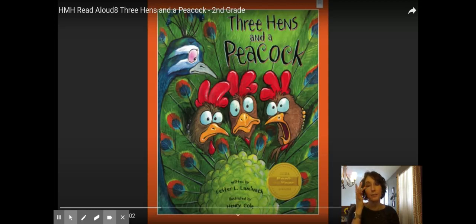Let's take a look at the front cover of the book. Can you tell me what you see? Okay, we see three chickens, and we can guess that they're probably hens because the title of the book is called Three Hens, and we see a peacock here. Peacocks have beautiful feathers. Do you think that the peacock and the hens look similar in any ways? How do they look different?